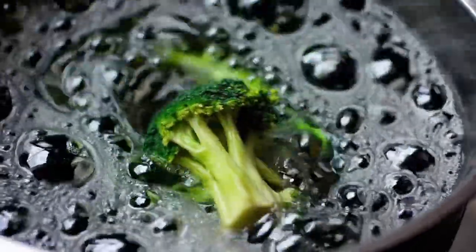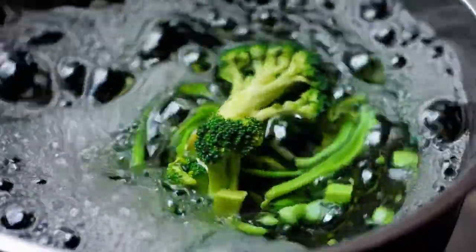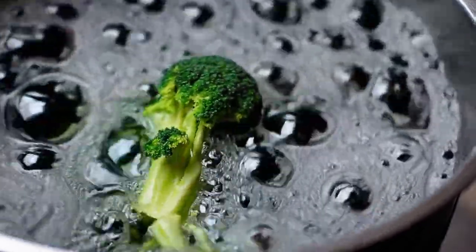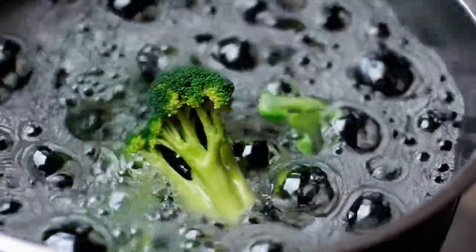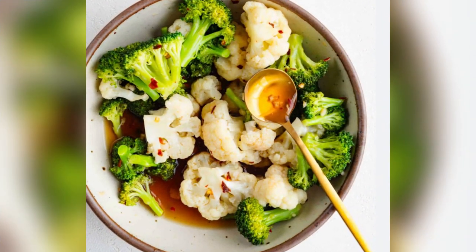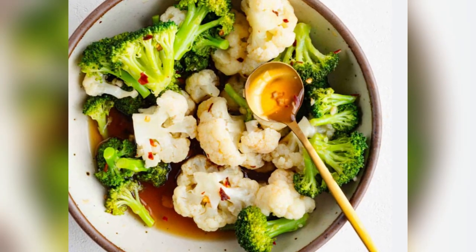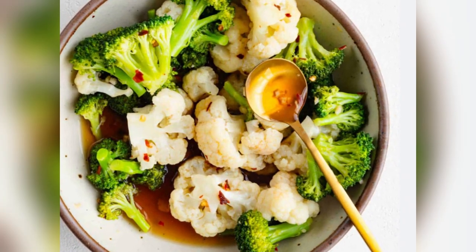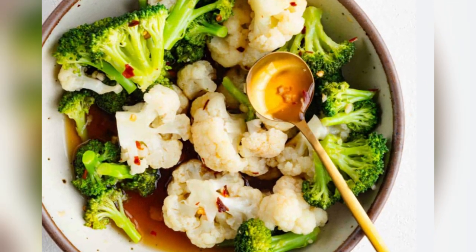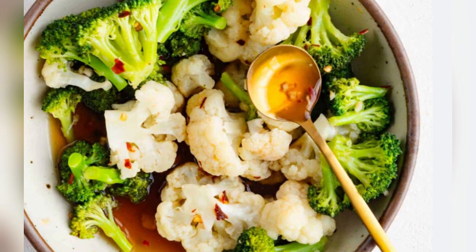Beyond sulforaphane, cooking also improves the digestibility and flavor of cruciferous vegetables. Heat softens bitter compounds, reduces sulfuric harshness, and makes these vegetables more appealing to a wider range of palates, important if you're trying to increase regular consumption. And remember, these vegetables don't just help prevent cancer. They're also associated with reduced cardiovascular disease, improved liver function, and better blood sugar regulation. But the sulforaphane connection is what really sets them apart from the rest.